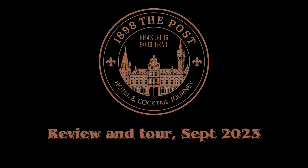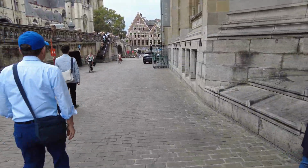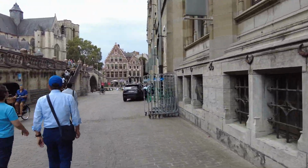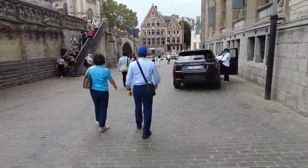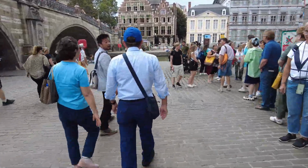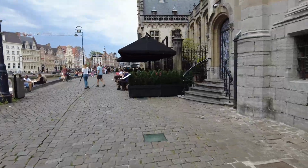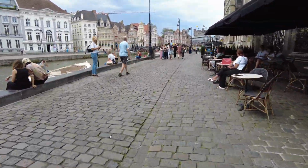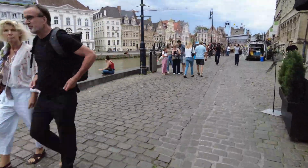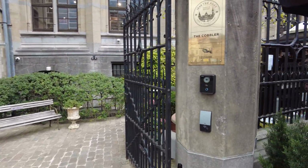Hello and welcome to this quick review of 1898 The Post, a hotel right in the centre of Ghent. To get to the hotel entrance, it's a little bit hidden away, and if you come from the Curran Market with St Michael's Bridge on your left and go around the corner, it probably will be busy, Ghent's really busy, past these black parasols, and the hotel entrance will be on your right. You'll come in through a little courtyard.